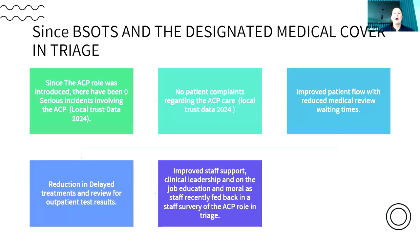So I think it's really impacted all areas of triage care and improved the care outcome for these patients. And it's also improved staff support through that clinical leadership and on-the-shop-floor education. Morale, staff feedback and the staff survey have shown this, and I'll show you that in a minute as we go through it.